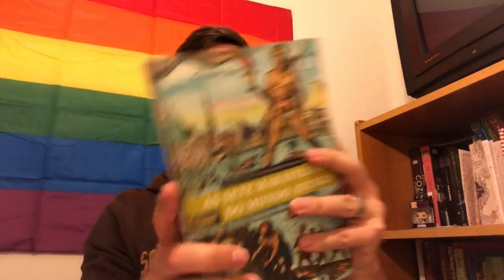Then I have this book. It's called The Seven Wonders of the Ancient World. And it's an amazing book about the seven wonders from the old world. It's a nice book as well.